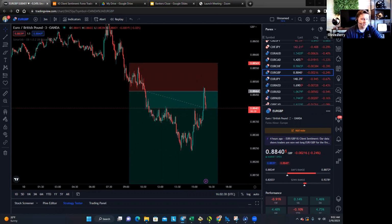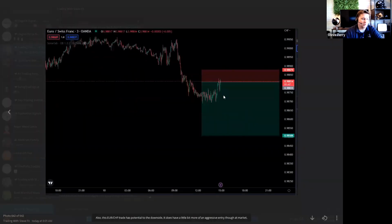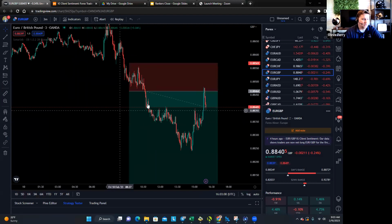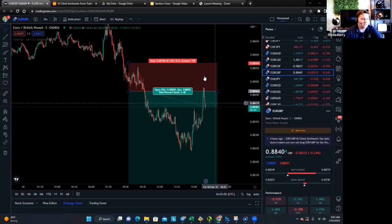Here's the trades I posted. This one, the euro pound, it hadn't quite gotten up to that area yet. But as you know, it's now come to that area and now has pulled back, which is perfect. And then this euro franc was one I took at market. So I just sold at the current price. That trade I took just right at market. Obviously so far so good on those, right? Like we are definitely rolling, right? So anyway, we got a lot to break down, but those are the trades.